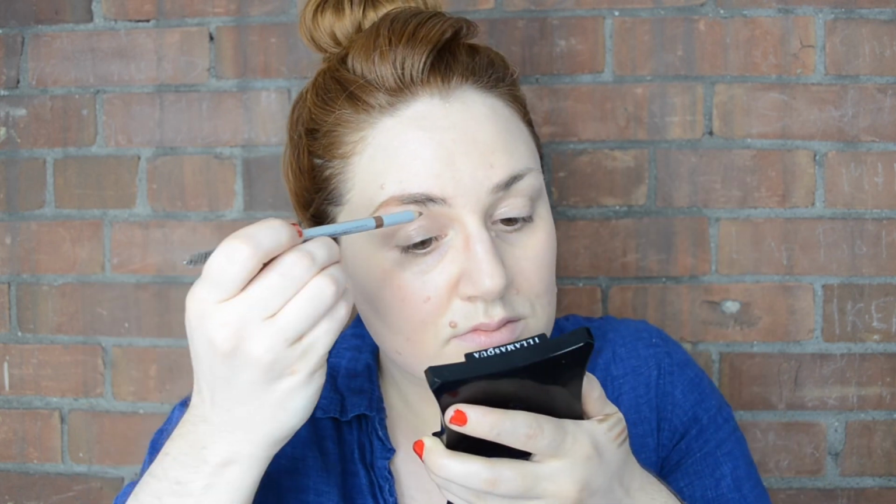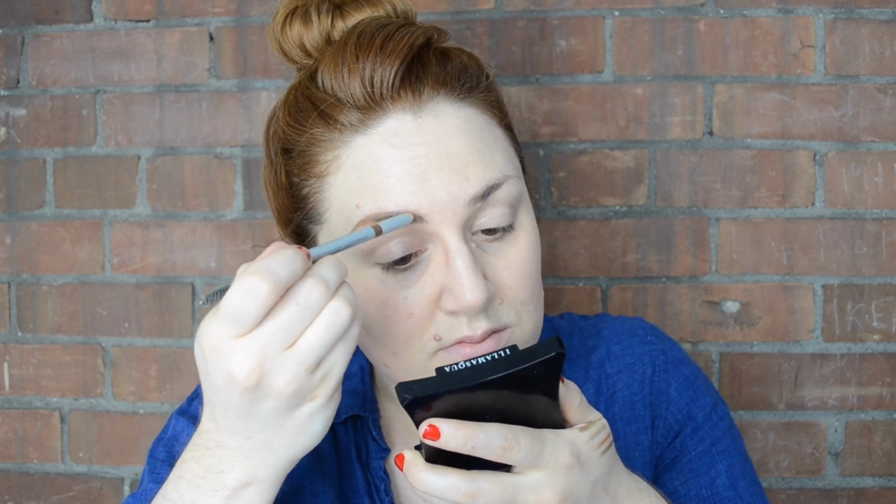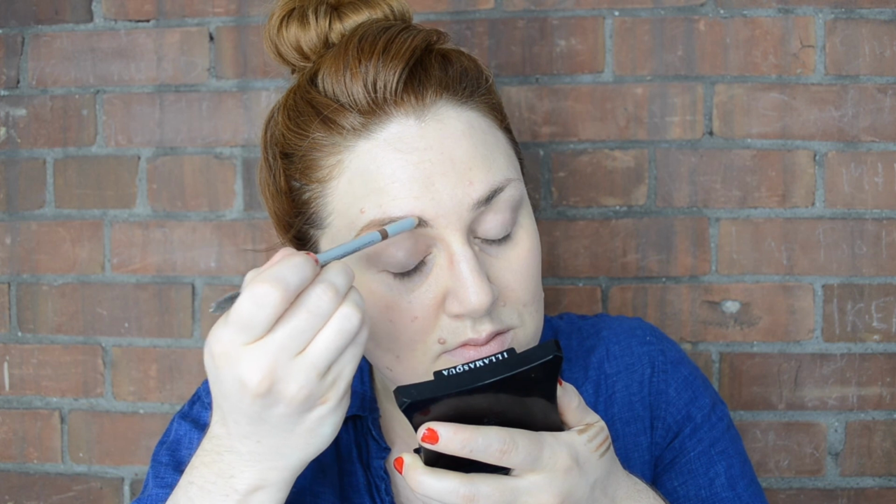Now, this is a pretty good drugstore eyebrow pencil. I still struggle to find good ones. And like a lot of them, it can be really soft. So it really benefits from a frequent sharpening to get the best results.